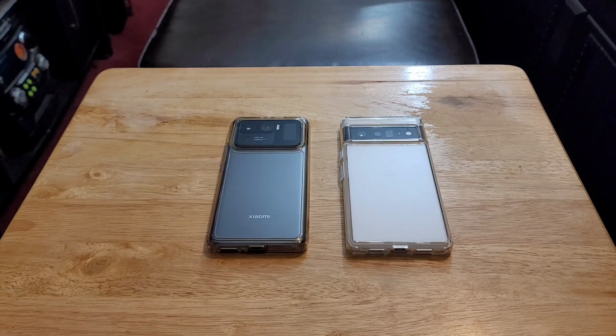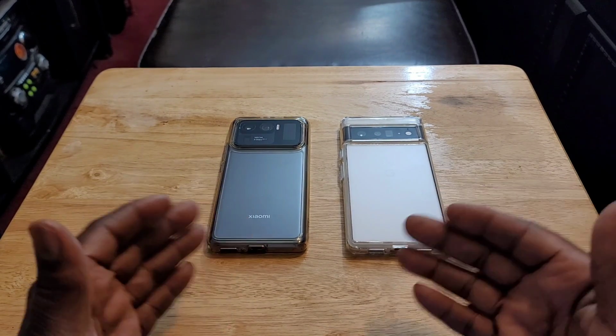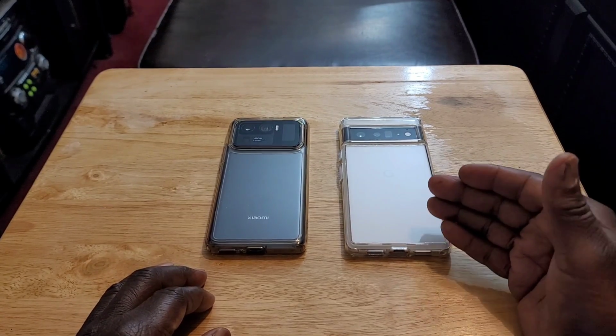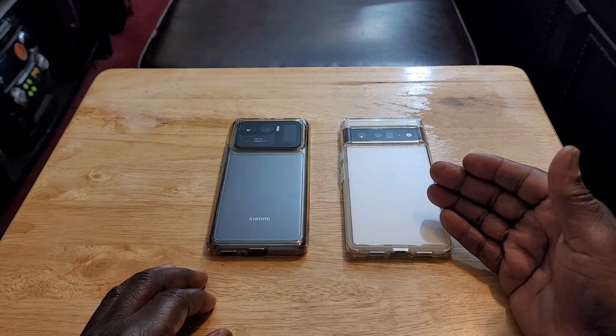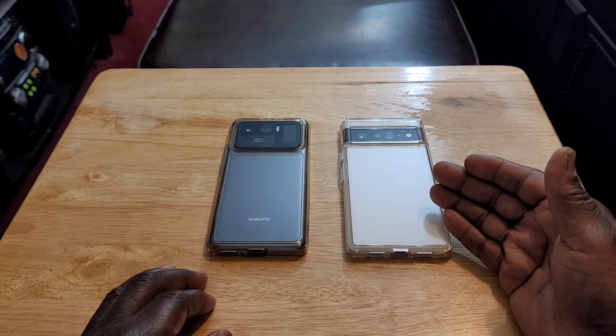But when it comes to overall build quality, both are great. One is not better than the other. It just comes down to personal preference. But if I wanted to use this without a case, I could do it and feel good about it, not worry about it slipping out of my hand and not worrying about wiping it off because it's not a fingerprint magnet at all.